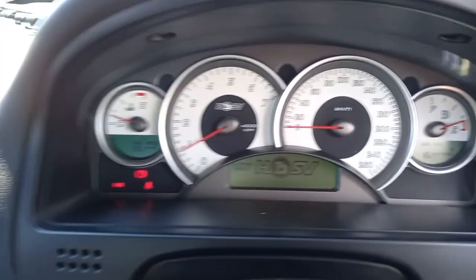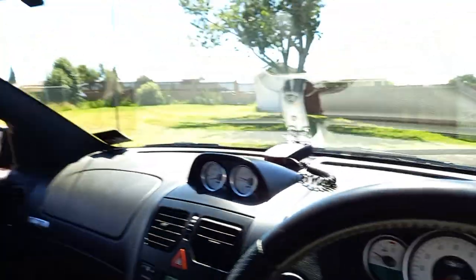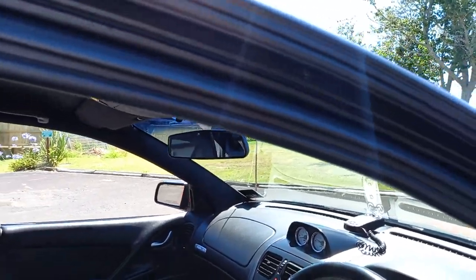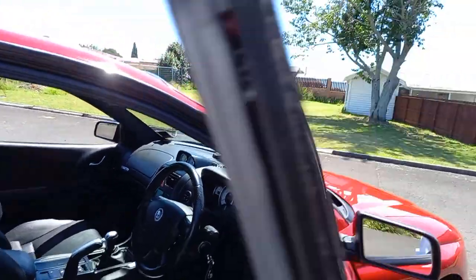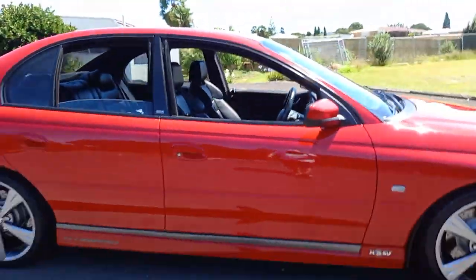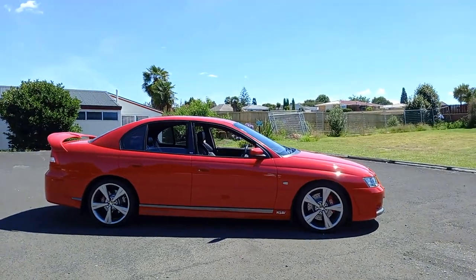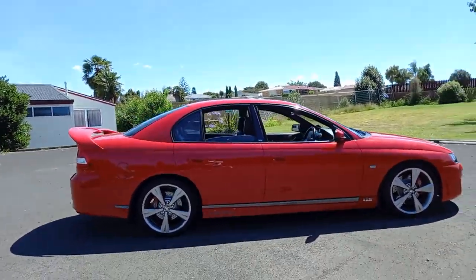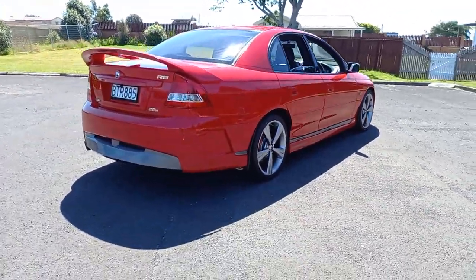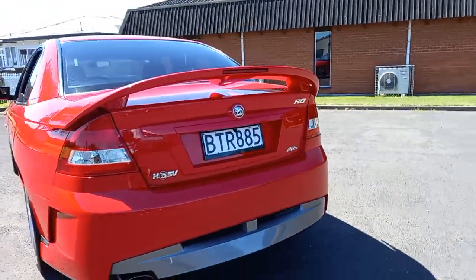Let's have a check. Aerial goes up and down without any of that bang bang bang, which they all do sometimes after, if they're not looked after. There he goes down again. Aircon is on at the minute, hence that auxiliary fan you can hear. There is a nice burble. Nobody in the car at the minute, so nobody's giving it a tap on the ribs.